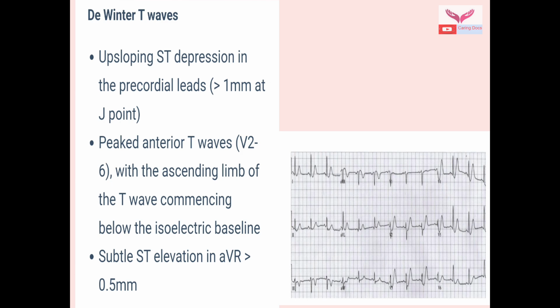This is another example. Here we can see upsloping ST depression in the precordial leads, peaked anterior T waves in V2 to V6 with the ascending limb of the T wave commencing below the axis, and subtle ST elevation in aVR of more than 0.5 mm.